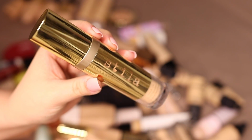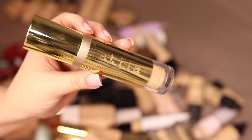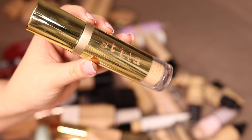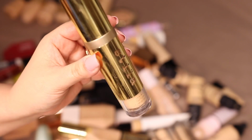I'm keeping it. This Stila foundation right here used to be my jam. Absolutely love this one. Super lightweight. I think when I first tried the Pat McGrath foundation, it reminded me of this one, but it totally took its place and I kind of forgot about this one, and now it's expired, so it's going in the bin.